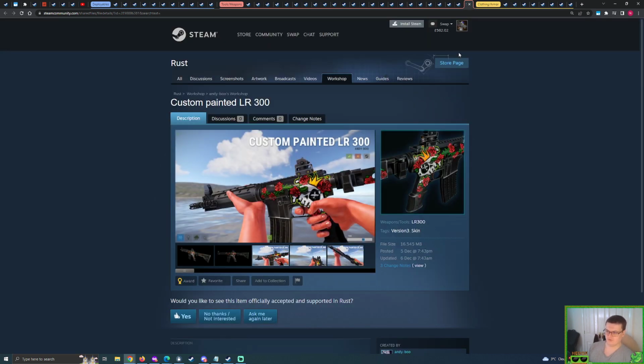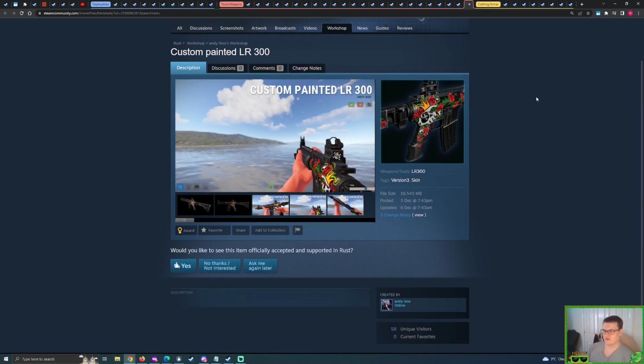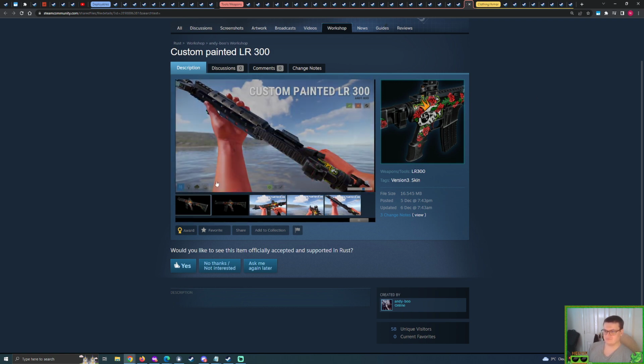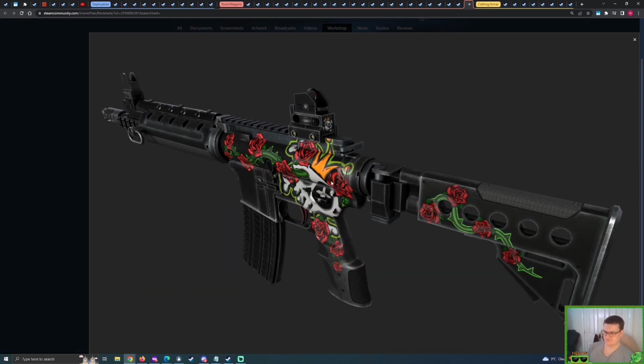And now, last but not least, with the weapons, we have the custom-painted LR300. Andy, I think you could have given it a different name. It's not a bad idea of this. I just think you could have probably given that a name. You could have called it like Roses of Death LR300, something. You get what I mean? You could have given it a name. Roses are red. Now you're dead. Yeah, there you go. You could have done that.